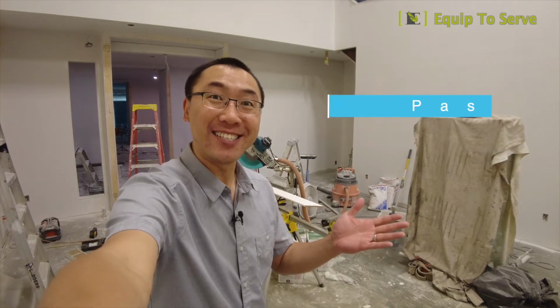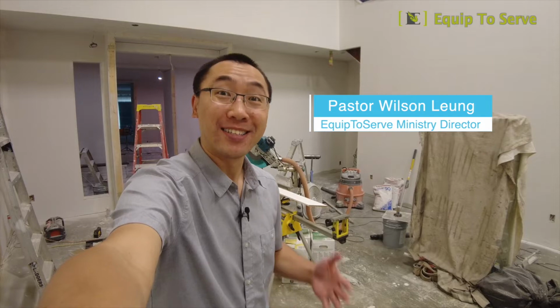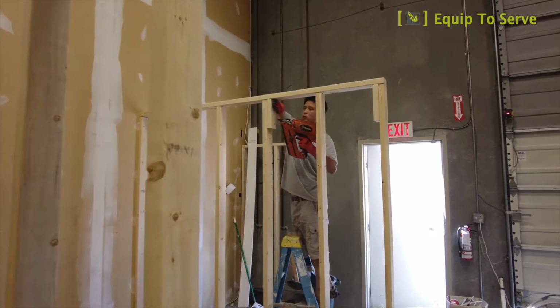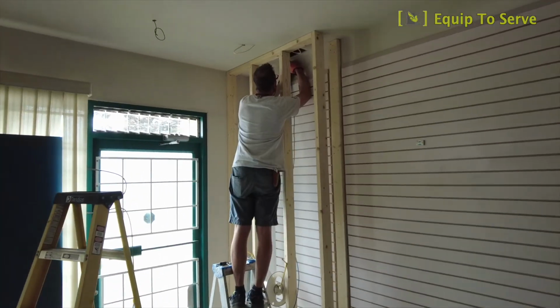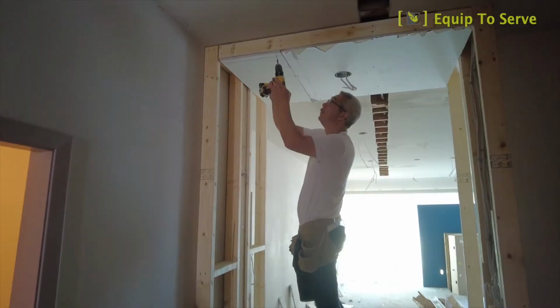We're back to the site for EquipToServe Museum of Bible Explorations. Let me continue to provide live updates for you. After a few weeks, we've made good progress on the renovation for our museum ministry. We made further plans as to what to exhibit at different areas. Let us walk around and check things out.